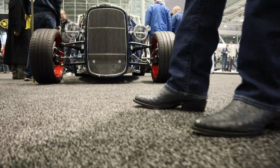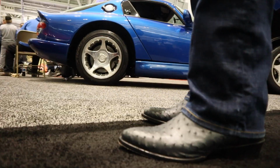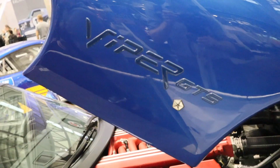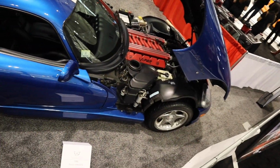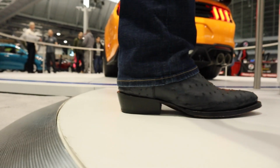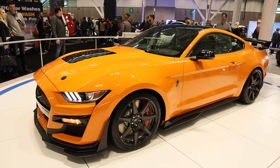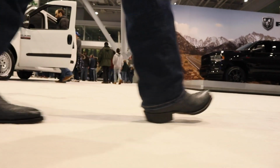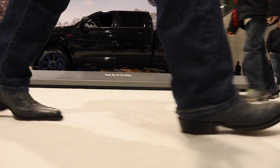I'm really liking all these blue vehicles, blue trucks, blue McLarens with the blue boots. After a great day of testing out these boots at the New England International Auto Show, I think it's time to talk to Blake from JW Boot Company about these boots.